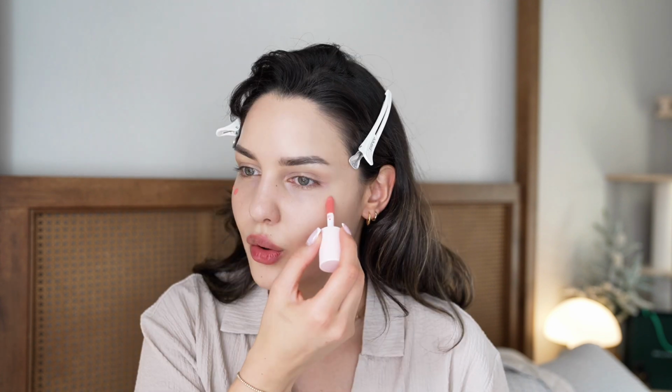Okay, so I will be applying a few drops over here, but this is not your regular place of putting blush, I know, but I will just blend it all in and you will see. I'll also be adding it a little bit on the eyelid.